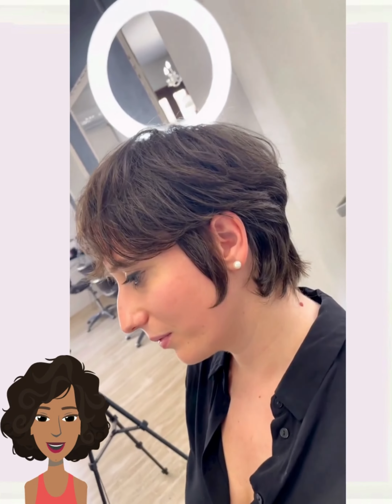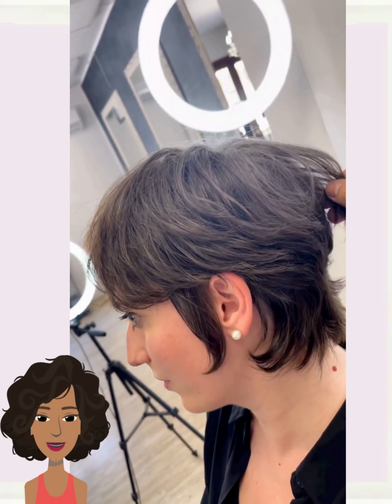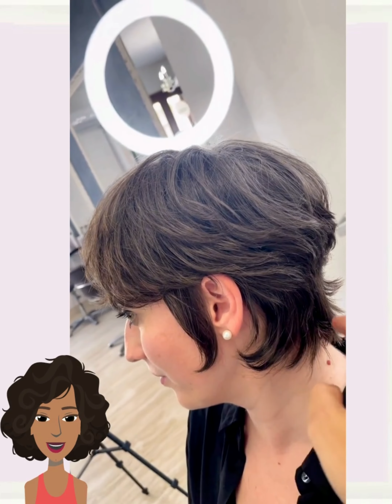Ooh, it looks like the stylist did a mixie style haircut. Wow, this is gorgeous. And the mixie haircut is a great in-between option if you want a longer pixie style. Beautifully done.